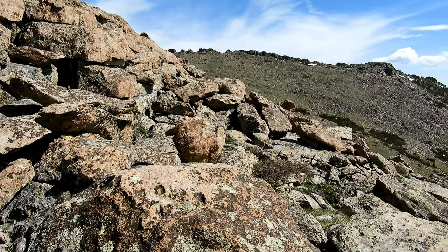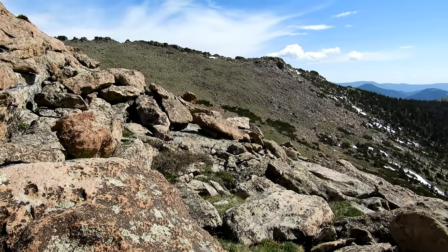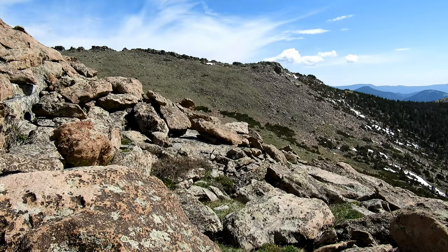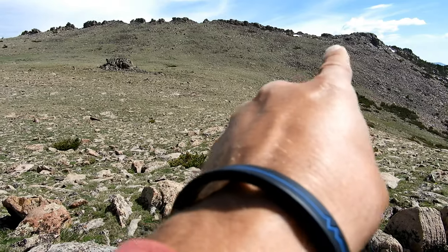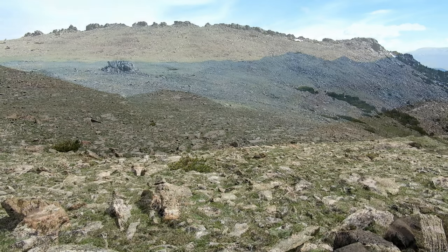We're sitting down here in our little spot, chilling, looking down onto the Timberline Pass. However, that ridge right across the way, we're thinking about heading up there. Doesn't look too bad as far as a hike up, but it looks really fun as far as navigating a ridge. So that's next on the list.